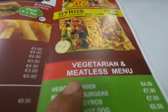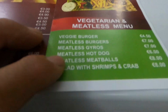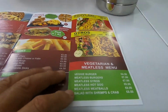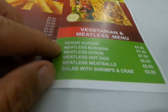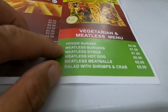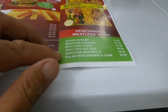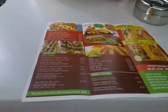Oh, there's a vegetarian choice as well. That's handy, isn't it, guys? Look, they do vegetarian burgers at €7. A salad with shrimps and crab at €8. And also they do meatless gyros, meatless hot dogs, meatballs, salads, shrimps and crab. There we are. And they're around about €7.